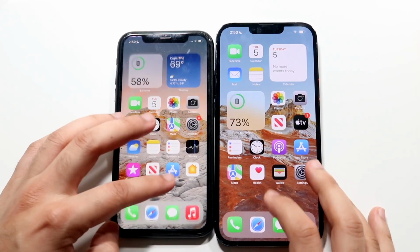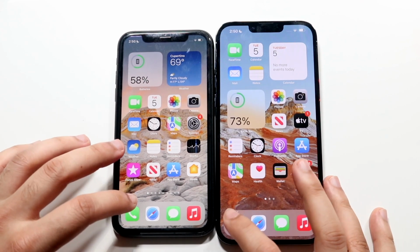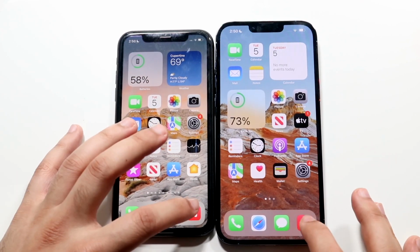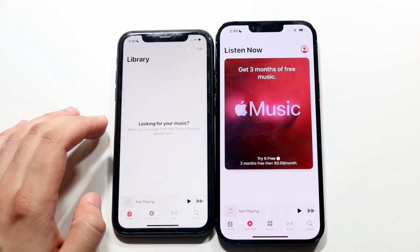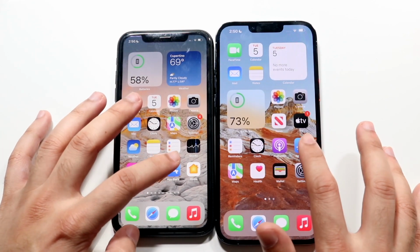Okay, there we go. Let's go and clear the apps in the background, which they are all cleared out. Let's go and get into phone calls. 3, 2, 1. And I think the 13 Pro Max was probably the faster one there. Music, 3, 2, 1. And I don't know which one is faster here. They both kind of had different things going on. So let's go and hop out of this one. Let's go into the App Store. 3, 2, 1.